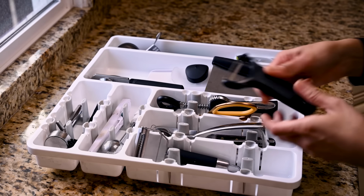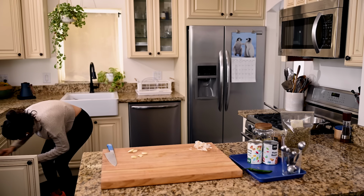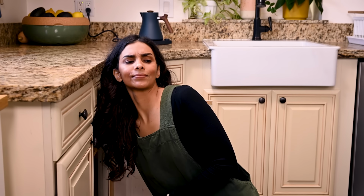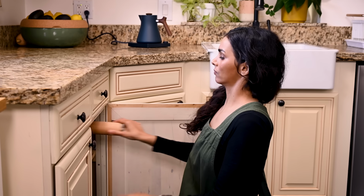Things like a vegetable peeler, offset spatula, bench scraper, and mandolin. That way, if I'm in the middle of cooking, I can still grab any tool within 10 seconds, even if I didn't closely read the recipe in advance. In contrast, for tools I don't use that often, like a rolling pin, I'm totally okay with those being a little more difficult to get to.